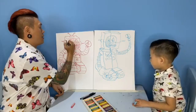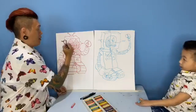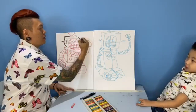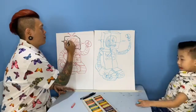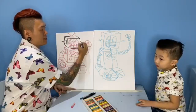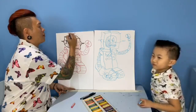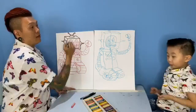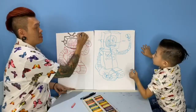Okay, hang on, Ben, as I outline this for the rest of them to see. I'm gonna take the important lines of the robot. After you're done with the sketch, you just mark out the important lines. And if you really want to, you can add on lightning, or electricity, like a sharp S.